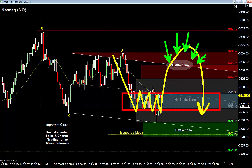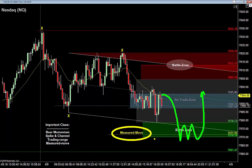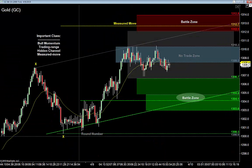And then again, we'll look at what if the market reverses. We'll put that plan together here today. And also, can I pick a bottom down here? Because you'll notice that measured move is sitting right below us. So I've got a lot to cover tonight on the NQ. If you're an NQ trader, you'll love tonight's video newsletter.